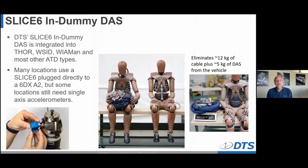You can see in the middle there's an example of a THOR dummy that we received from the customer on the left with all its external cabling. And this is literally like 12 kilograms of cabling that would be coming from the ATD and being plugged into an on-vehicle data acquisition system. So when we get that ATD, we eliminate all that wiring. We cut all the wiring to an appropriate length for all the sensors. So now they're terminated into a Slice 6 data acquisition system, which is internal to the ATD.